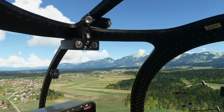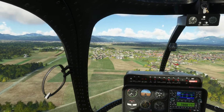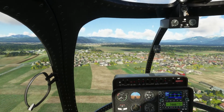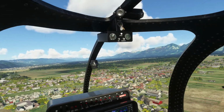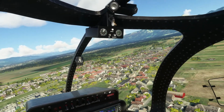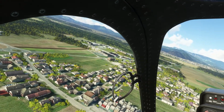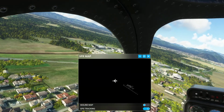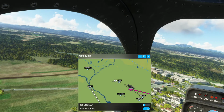Very nice. We'll get to see lots of the nice detail down here. And at a very sedate speed, we're at 110 knots. Just checking my RPMs, just on 2700. Yeah, we get to check out the lovely houses. And let's get on track as well while I'm at it. A little bit north of track. That's cool. Heading towards waypoint 1.